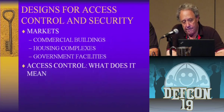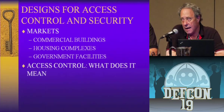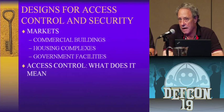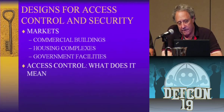So the markets, they design for the access control market, commercial buildings, business complex, government facilities, and the real question is access control and exactly what does it mean. And in our view, especially because of the locks we're going to talk about today, it means access control in government facilities and high-level commercial facilities that are secure environments.